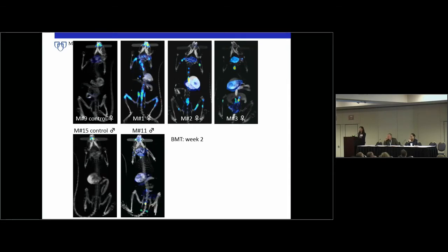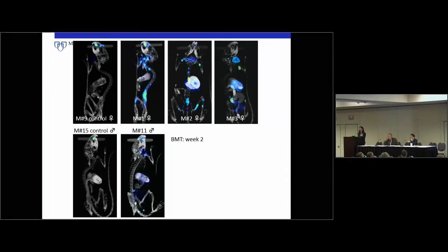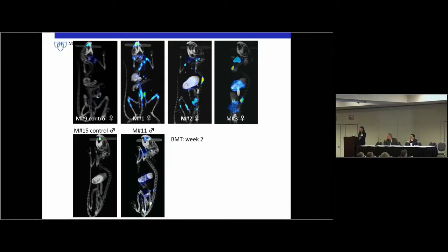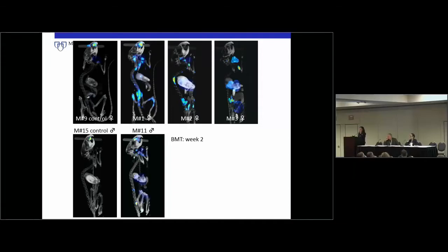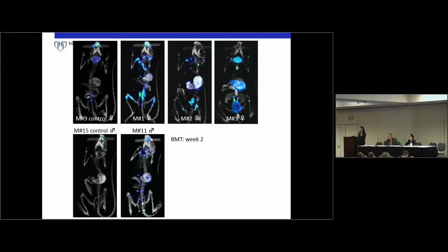What we're very interested to know is that if we were to irradiate the pelvis, do we now change and modulate the homing and engraftment? But what is important to know, and this really comes back to how many cells can you see? These are actually the mouse vertebrae that you are looking at.